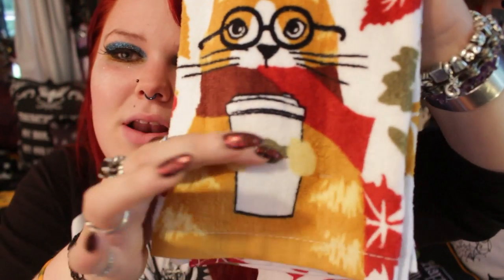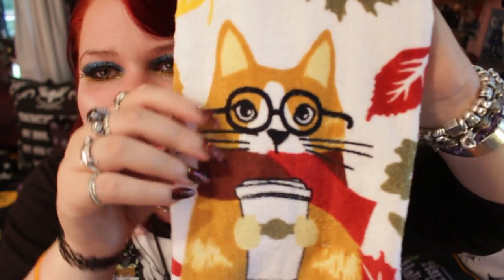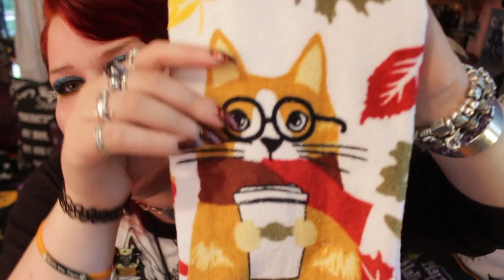It could be maybe a pumpkin spice latte, maybe a mocha, maybe a hot chocolate, maybe it's a cold drink, who knows. But he's got a lovely little drink there, a scarf, and he's just a very cozy, autumnal looking cat. Now, of course, I would usually go for a black cat, but I thought this guy was really cute, and it gave me such autumnal feels.